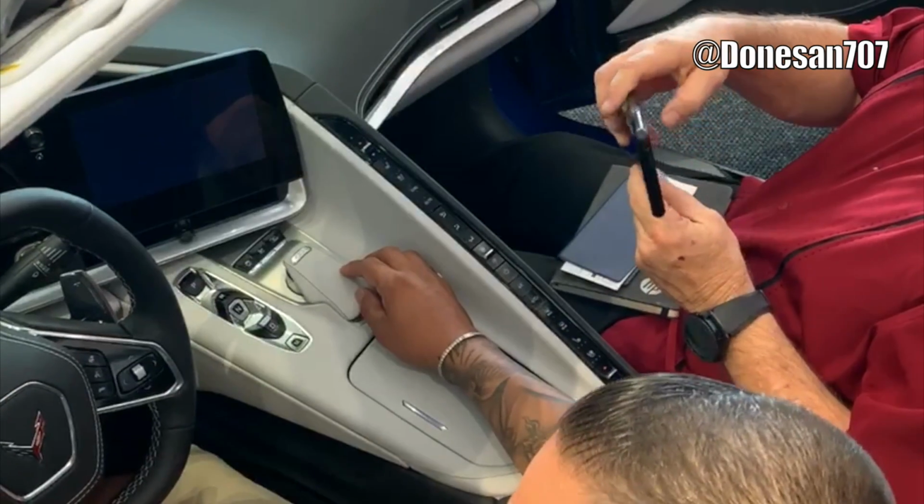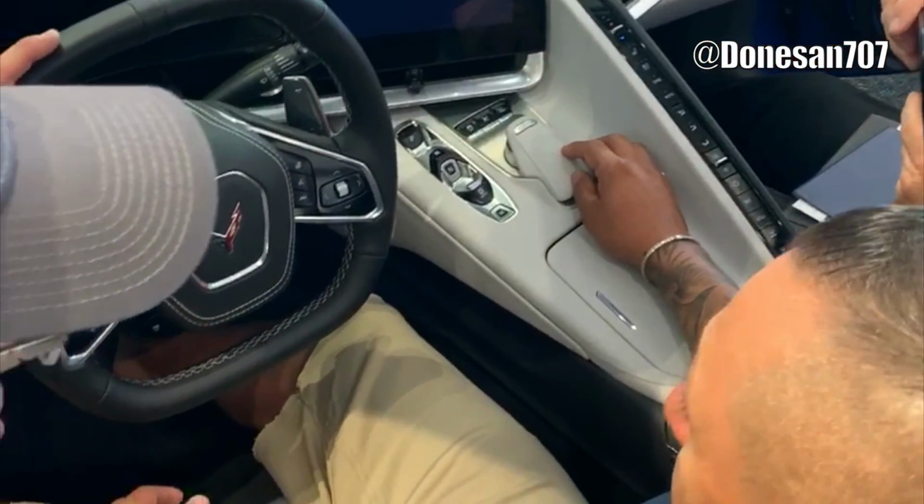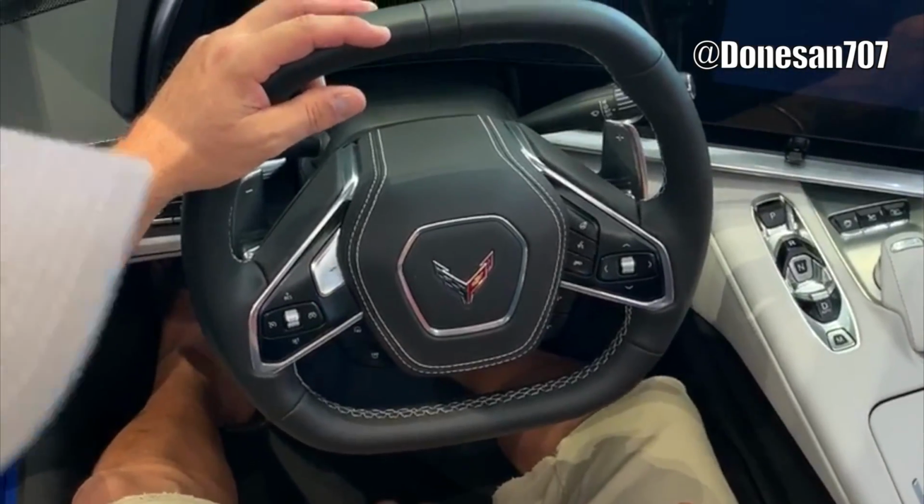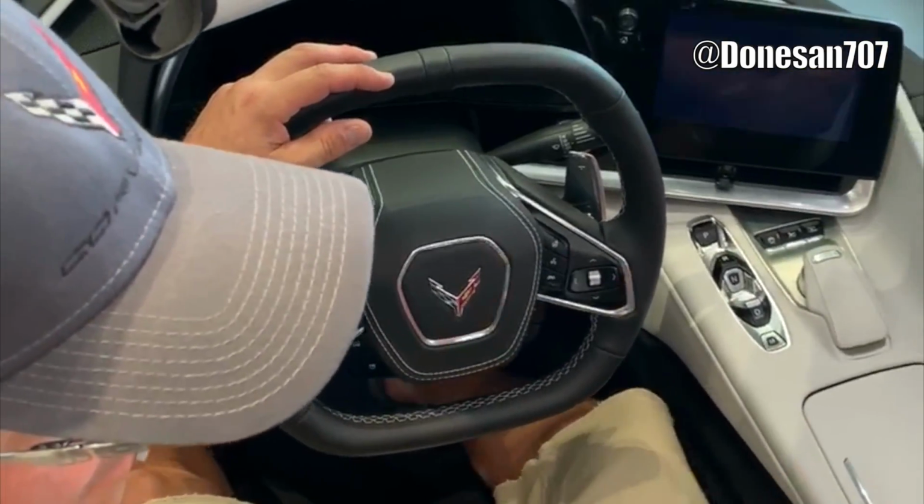Those are your paddle shifters. Behind your elbows in the slot there is a wireless phone charger. And then above that is the subwoofer. It has Bose, Apple CarPlay and Android Auto. I'm an Android Auto guy.